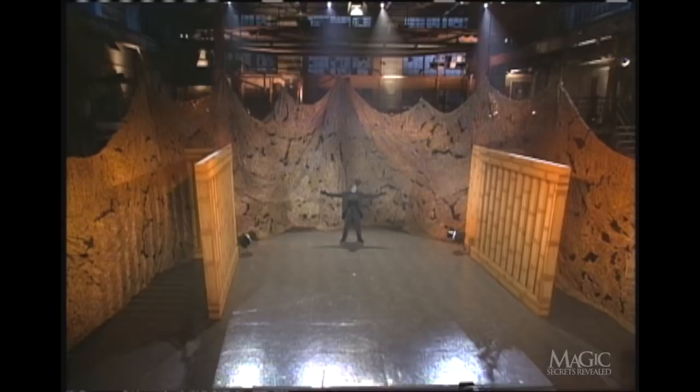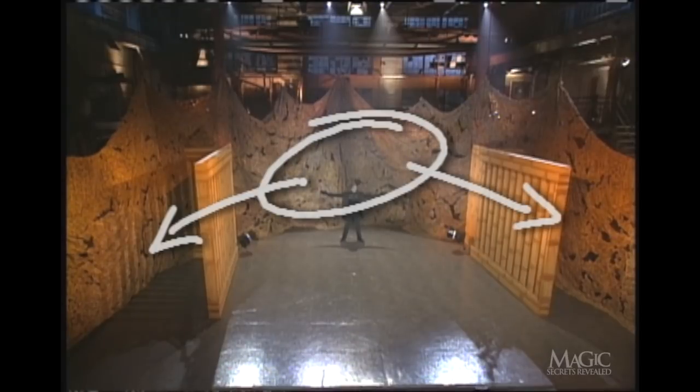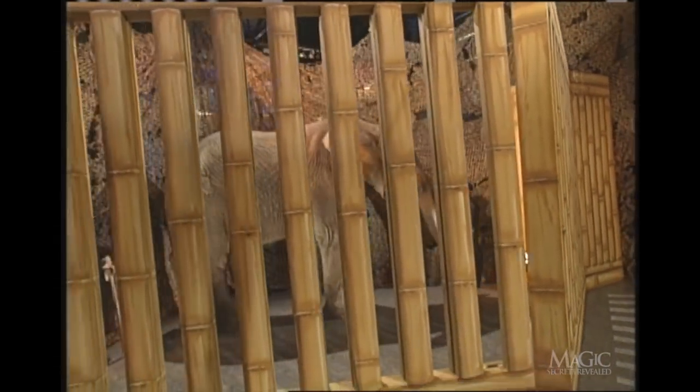Well, here's how the trick is done. See the netting at the back of the cage? It looks exactly the same as the netting to the left and to the right of the cage. When the cage is closed, you can clearly see the elephant, as well as the netting behind him. Here's what you don't see. There are mirrors hidden inside each of the bars of the cage.